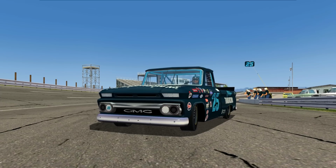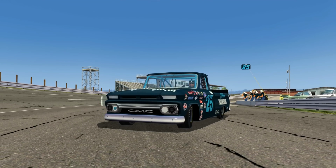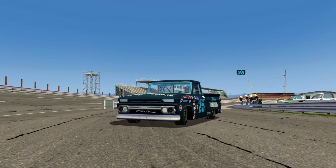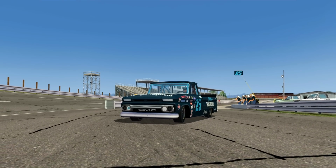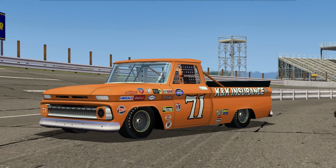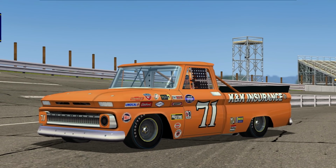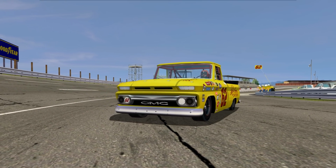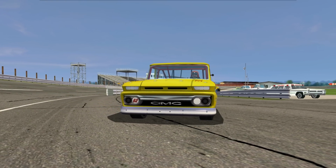The mod itself features 4 distinct models. Although they might look relatively similar at first glance to the untrained eye, each is incredibly detailed as the truck that they're representing. They're all the 1965 models. You have the Chevrolet, I think this would be a first generation C-series, as well as the similar 65 GMC.